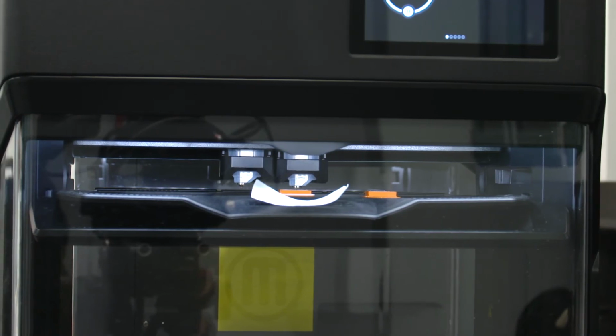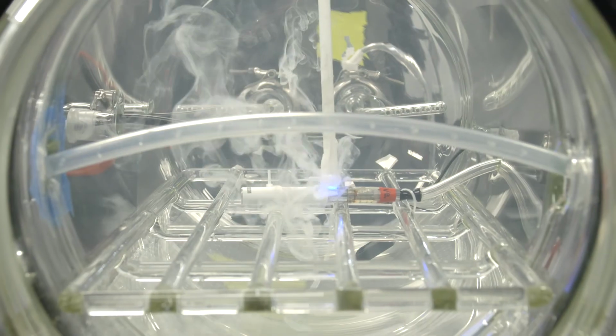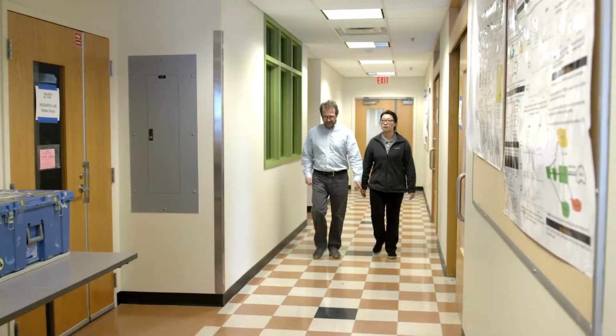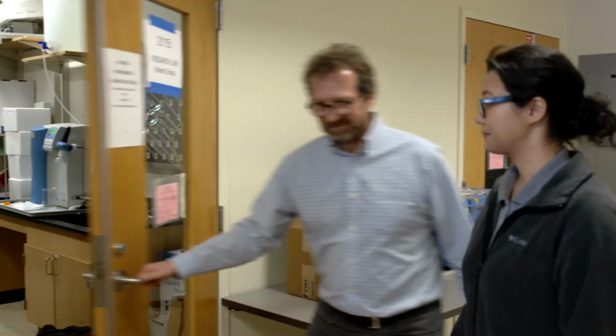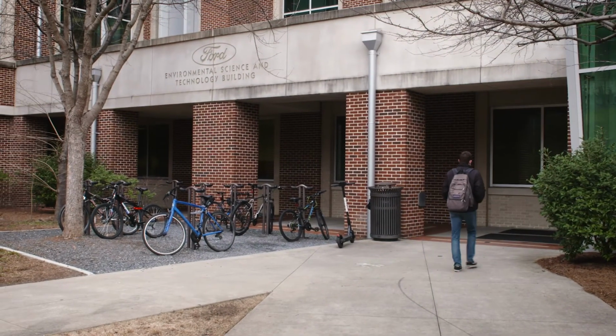When we began the research on 3D printing, we understood that aerosol chemistry would be very important to understanding what was going on during this process. We reached out to some of the world's best scientists on that particular issue, and they happened to be here in Atlanta at Georgia Institute of Technology, the School of Earth and Atmospheric Sciences.